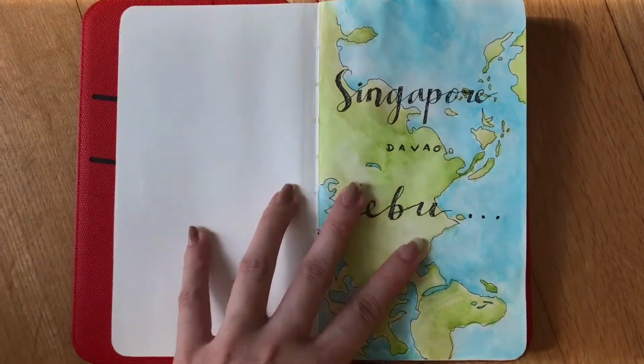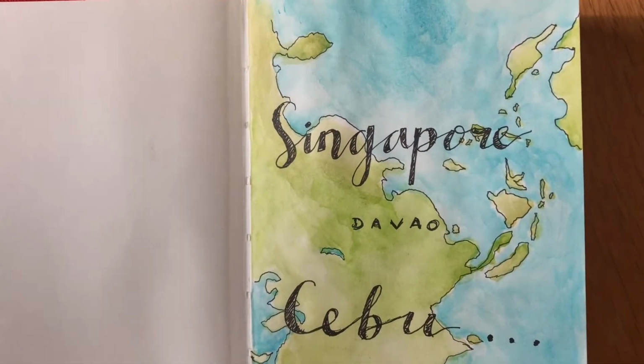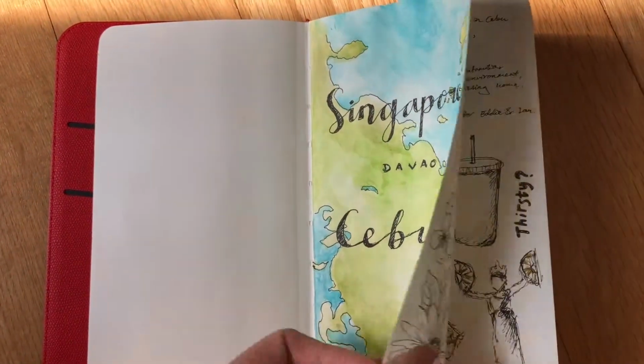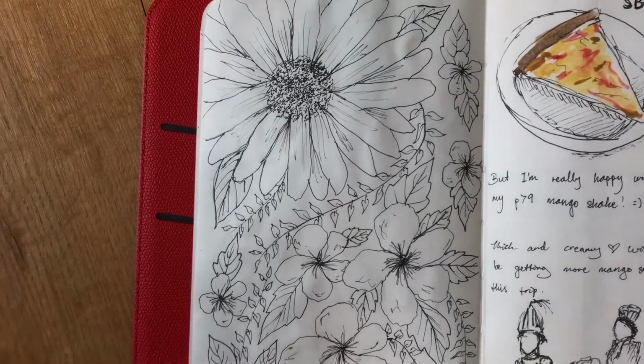Okay, so starting with the first page, the map drawing on the first page was taken from one of the in-flight magazines. They had a picture of the world map, so I just kind of roughly sketched from that magazine. And then because I thought it was a bit plain, I painted over it in watercolor, and I also added the word Singapore, Davao, because it was a transit flight, so we had to go from Singapore to Davao, then to Cebu.